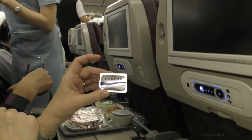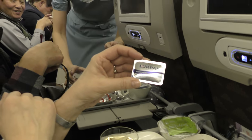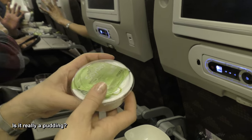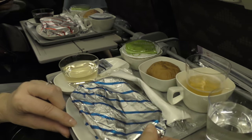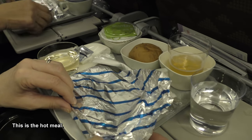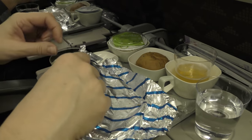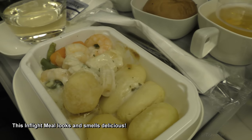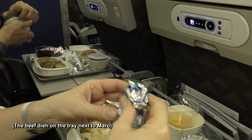So here we are at the other side of the world, and we got, as Maro says, a little piece of Denmark with us, the Lurpak butter. Soy day. Must be a pudding. Definitely a pudding. We'll come back to that in the end. Nice. Yeah, let's have a look what's in there. Sounds nice. It's supposed to be a seafood, something with clams and fish. Quite excited for this. We both love seafood, therefore we both took the same dish today. Oh wow, potatoes and prawns and clams and a little bit of everything I can see. It's really good. The beef is also looking nice there. The noodles.